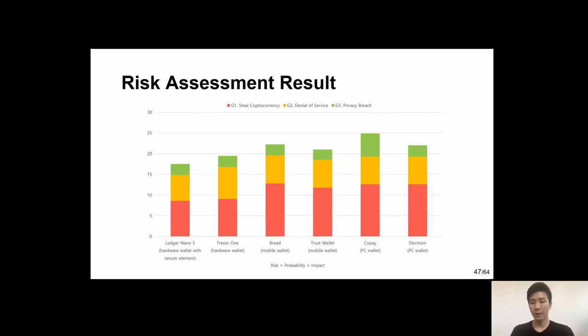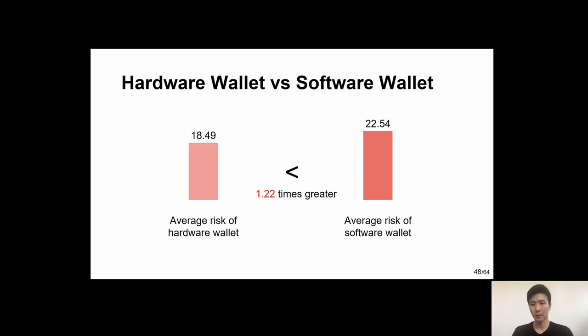We evaluated the overall risk of each wallet by summing all the risks of each attack goal. Among the 6 wallets, the Ledger Nano S has the lowest risk at 17.5, while the Trezor 1 has the second lowest risk at 19.47. The average overall risk posed to software wallets is found to be 1.22 times greater than the risk posed to hardware wallets. Therefore, we can conclude that hardware wallets are generally more secure than software wallets.